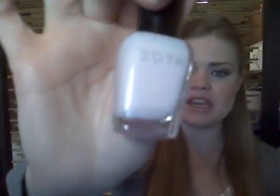I'm going to start with my favorite, and it is called Sabrina. I am wearing this in my October favorites video. This is just a very creamy, pale white. It does not really have any discernible peach or pink undertones. I have very pale, fair skin, and it didn't, I'm not going to say wash me out, because I don't know if your hands can be washed out, but it didn't look awkward on my super pale skin.